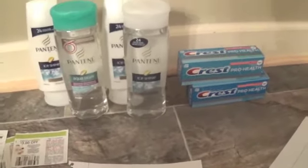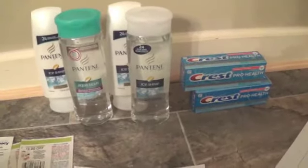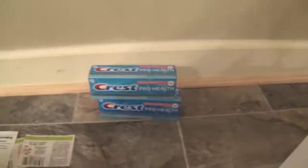So the next thing we're going to go into is rolling our extra care bucks. And the way that we roll our extra care bucks, I'm just going to set up a nice little scenario for you guys. We're going to play make-believe with the extra care bucks and everything, because I don't have the exact amounts that I had written down for the scenarios.